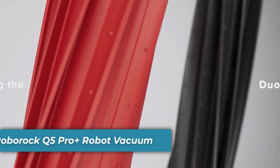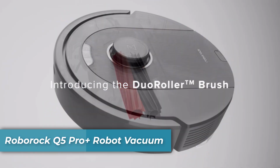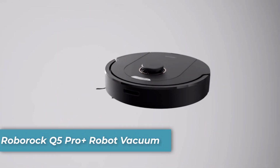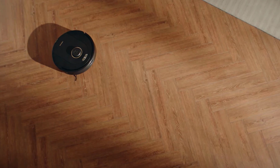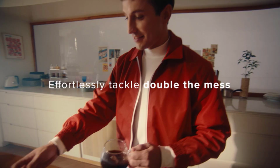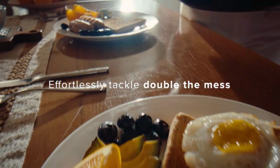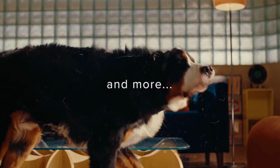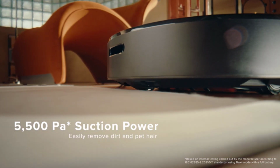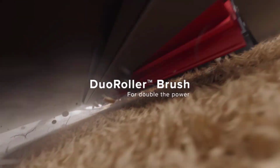Number 2 is Roborock Q5 Pro Plus Robot Vacuum. One of the standout features of the Q5 Pro Plus is its innovative self-emptying system, paired with a generous 2.5-liter dust bag. This ensures uninterrupted cleaning for up to 7 weeks, minimizing the need for frequent maintenance. It excels at both vacuuming and mopping simultaneously.